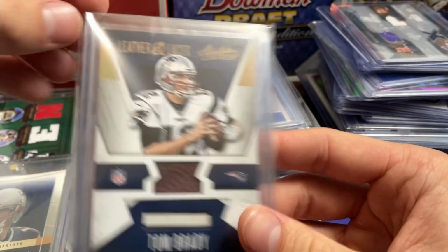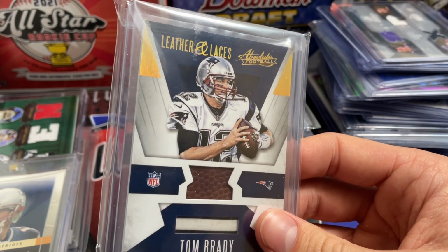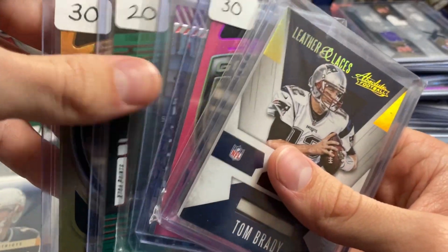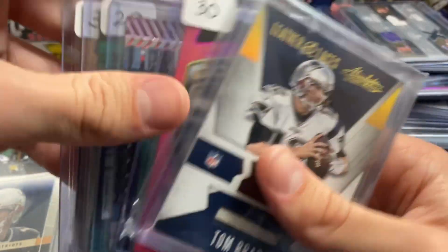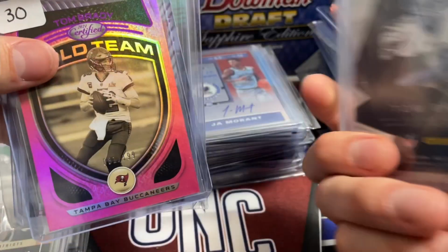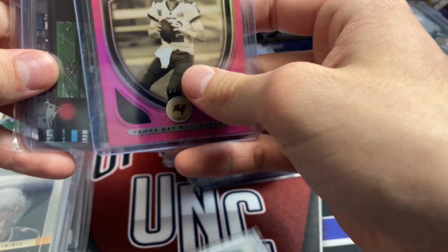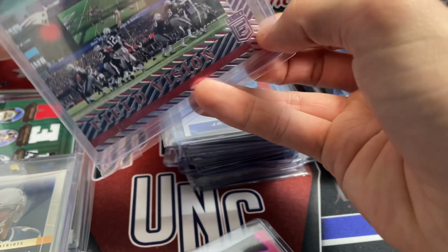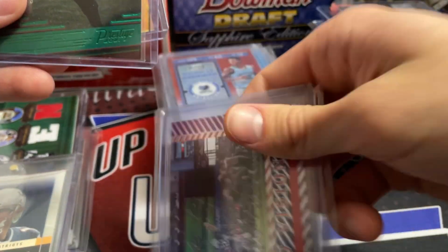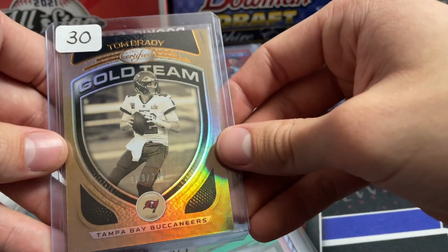Also got this one. Actually, this was a lot of Brady stuff. So got all of these for like 300, I believe. Brady Leather and Laces from Absolute, 9 out of 99. Very cool card. You never see those, so very cool. Tom Brady Gold Team. Field Vision Brady. That card's awesome. Out of 75. Tom Brady Green Prestige out of 199. And then another Gold Team out of 249.